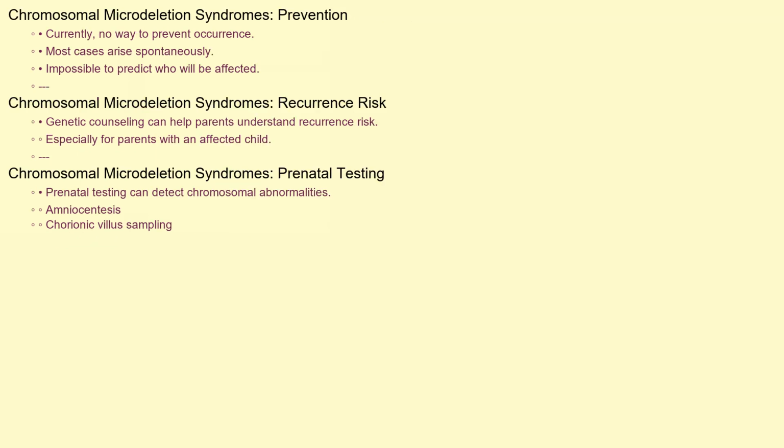Currently, there is no way to prevent chromosomal microdeletion syndromes from occurring in the first place. Because most cases arise spontaneously, it is impossible to predict who will be affected. For parents who already have a child with a microdeletion syndrome, genetic counseling can help them understand the recurrence risk for future pregnancies. Prenatal testing, such as amniocentesis or chorionic villus sampling, can be used to detect chromosomal abnormalities in a developing fetus.